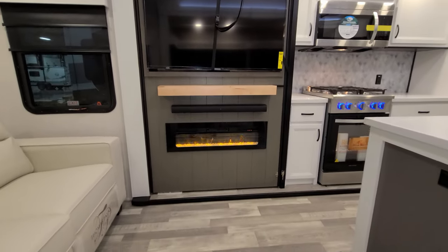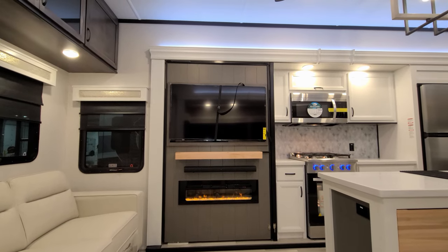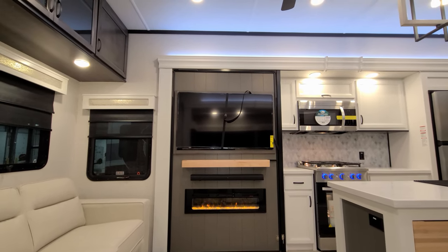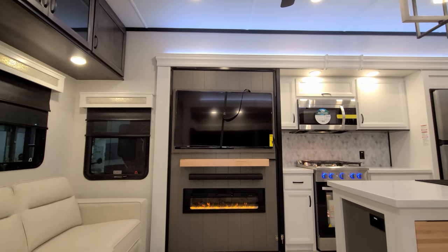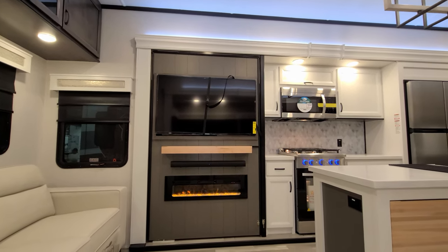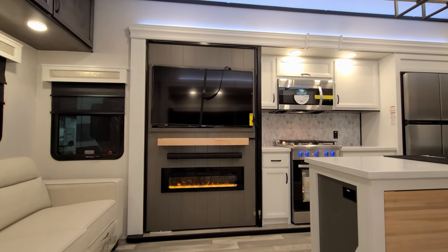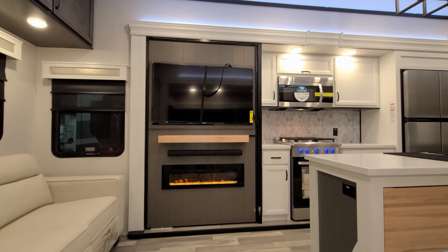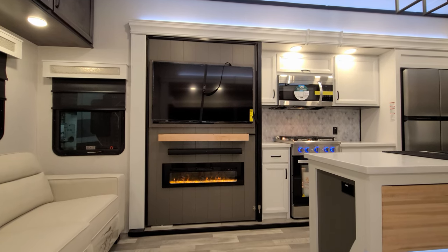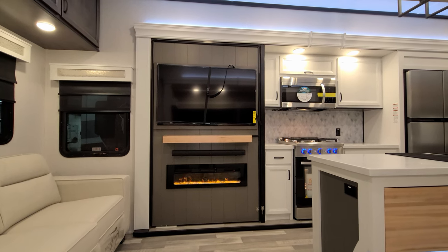Give you a quick view here of kicking back in your nice recliner after a long day of adventure. Checking out your TV, checking up on the local news. You've got an electric fireplace here. It's basically a fancy electric space heater. Little shelf space up there and also a sound bar as well. The TV is still on a swing arm, so you can unlatch it and maneuver it around.